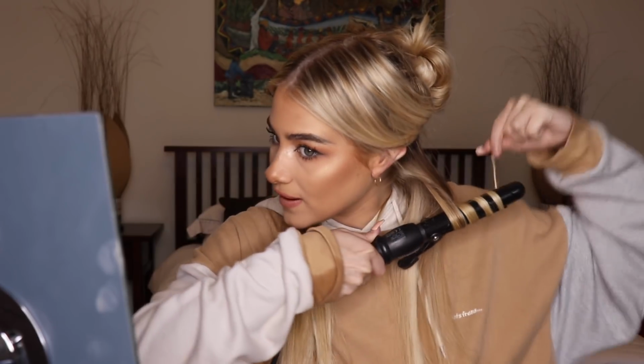So I just wrap them around. These are like a Babyliss one. I'm not sure of the size of the tong, but as I said, these should look really nice and just, yeah, really shiny. Oh my god, look at how shiny my hair looks.